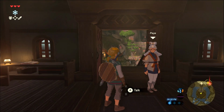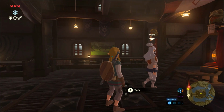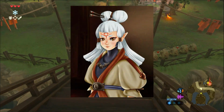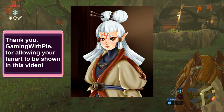Oh. Can I just say, I freaking love Paya. She's so cute. If I can get permission from my friend to do this, I would love to post this artwork that a friend of mine in my college did of Paya. It's like one of my favorite fan arts of the Zelda series ever.